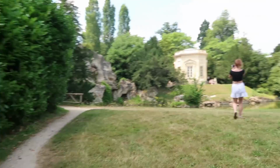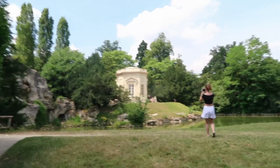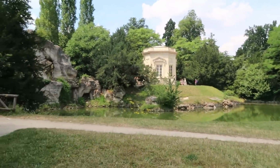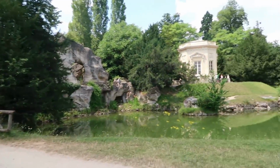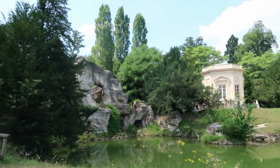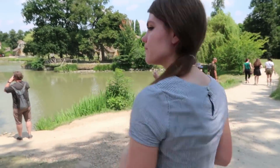Oh my goodness. This is a lake. How would you like to have this as your backyard? This is in the middle of her personal mini forest. Yeah, she has a little forest that we just exited out of. Wow, that's pretty. Whoa, the stones are very cool.